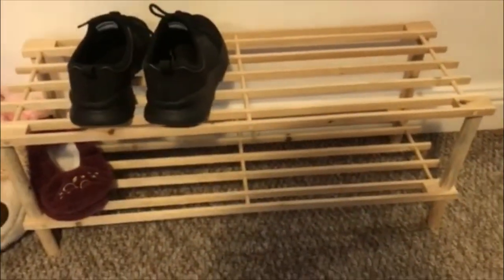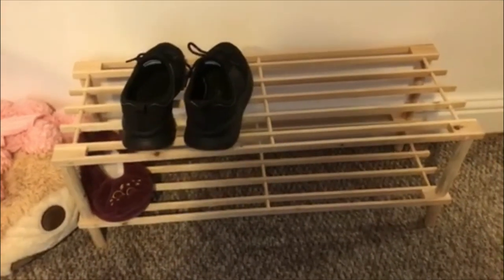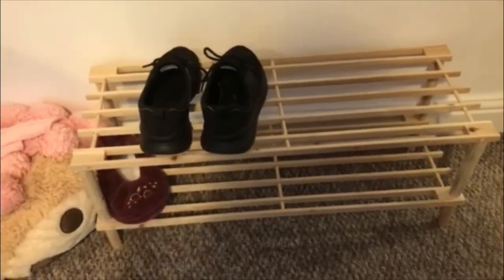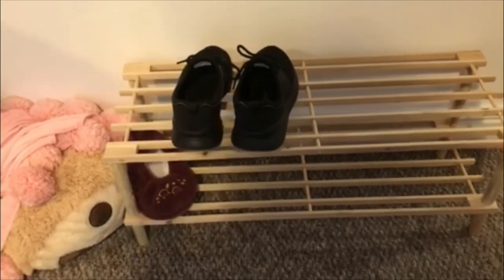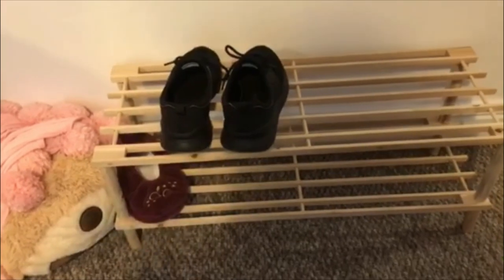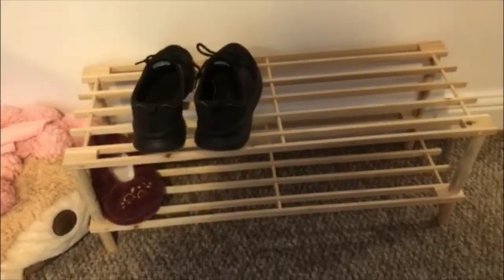The next not so obvious item is the shoe rack. I just got this one from B&M. It's a little bit lackluster at the moment because I haven't actually properly moved into my new house yet. So it literally has the shoes I was wearing today and also the slippers that my mum has left here. She says those are the slippers for when she comes to visit me, so I'm just leaving them on the shoe rack. But it's been so helpful.